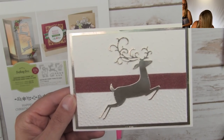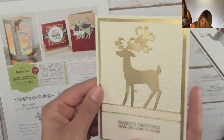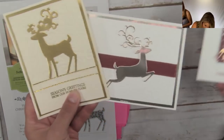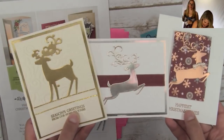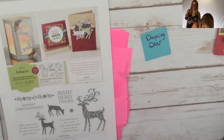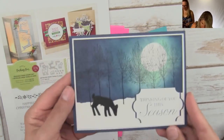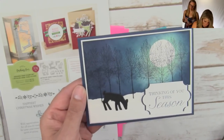It's not silver. What's the new, I'm drawing a blank. Champagne. Yeah, is it champagne? Yes, the champagne foil. And then here is another deer in gold. So we have gold, and then champagne, and then copper deer. Your deer look awesome in any foil. Doesn't matter what foil it's in, that deer looks fantastic. And this one here, right behind mine, is Linda's. That's mine. Love all of that. The sponging is just gorgeous on this one.